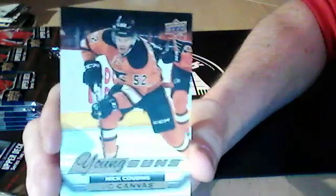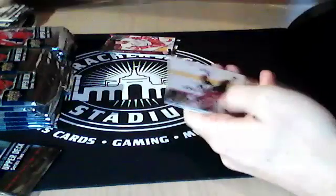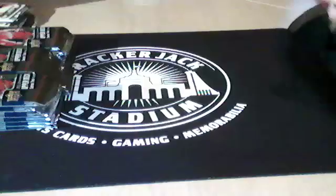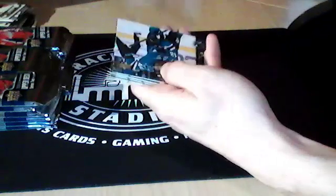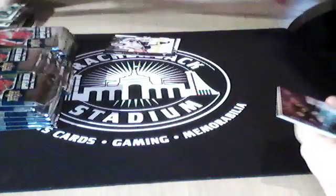Base. We got a Young Gun canvas for the Philadelphia Flyers, Nick Cousins. We got base, and more base. So we got base. We got a rookie for the San Jose Sharks, Nikolai Goldobin. Okay, base.